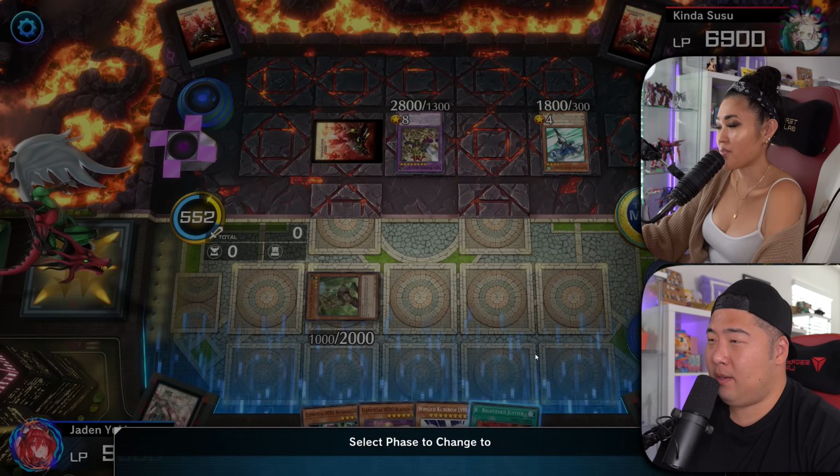By the way, my bad. That was a really dumb play with the whole Mirror Force and Draining Shield. I should have definitely saved the Mirror Force. That was my bad. You guys can flame me in the comments. All good. Normal summon the Fossil Tusker. Set one card, and I'll pass. All you gotta do is make it up by winning the whole thing, right? That's true.